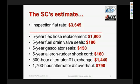The estimate started out with a flat rate charge for the annual inspection. The flat rate was $3,645, which in my experience, and my company manages about 8% of all the Cirruses in the United States, so we have a lot of experience doing Cirrus annuals, and $3,600 for a flat rate on a Cirrus SR22 annual is more than 50% more than what it really should be. An annual inspection on that airplane should be about 24, 25 hours of labor. So at an $80 or $90 shop rate, it should be just a little bit north of $2,000. This shop charged by far the highest flat rate I'd ever heard of, but since Alan had already agreed to it, there wasn't much we were going to be able to do about that.